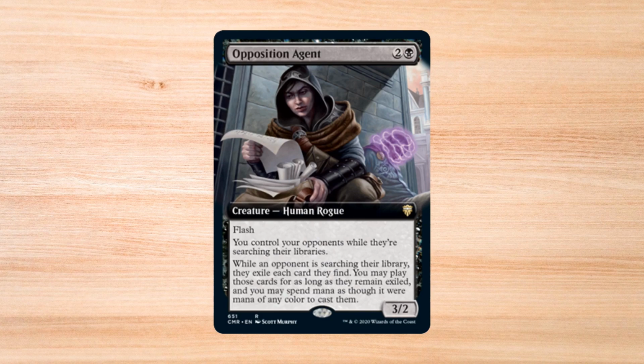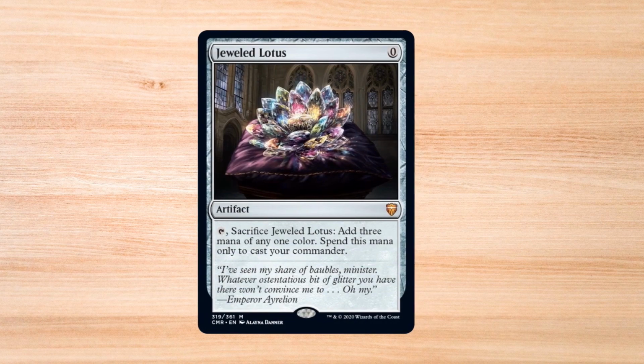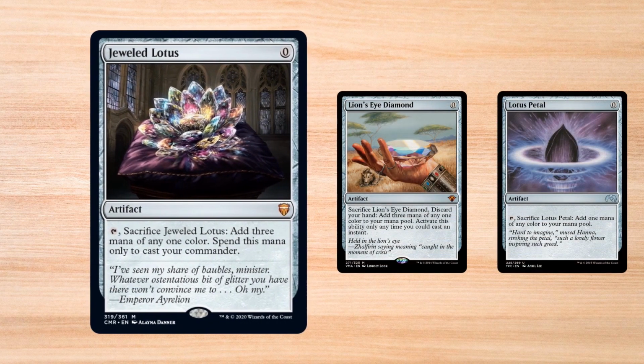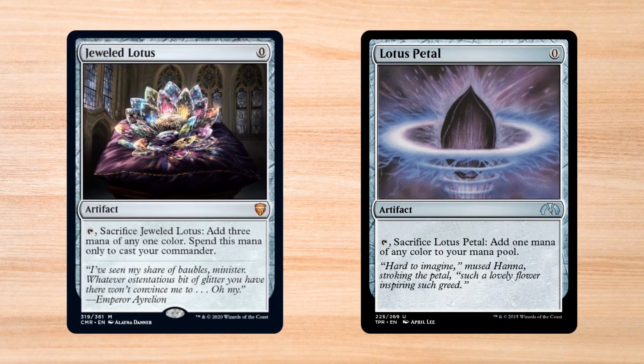Now, let's talk about the big one, Jeweled Lotus. I've seen people call it a worse Black Lotus, but let's look at it more carefully. The closest equivalents are Lotus Petal and Lion's Eye Diamond, but they're not really equivalent. The powerful upside and back-breaking downside of Lion's Eye Diamond makes it a combo piece, while Lotus Petal is more like a ritual. Jeweled Lotus's restriction to commanders means it can't be a combo piece, so it'll be closer to Lotus Petal than anything.